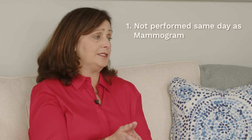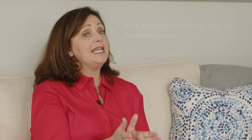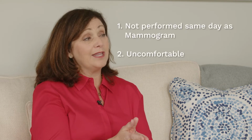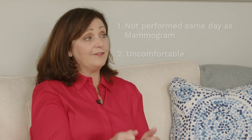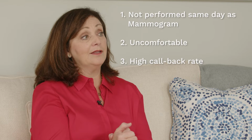But there were a couple of things. One is, it really wasn't designed to be done at the same time that a woman is seen. So she would have to come back for another visit, and that would put such a big obstacle in widespread implementation. The second is that it is uncomfortable. It requires a fair amount of compression on the breast, and women do complain about that fairly consistently. And then finally, the callback rate is very high, almost unacceptably high.